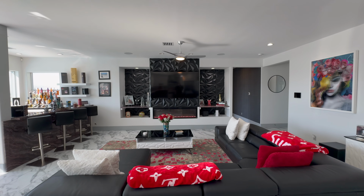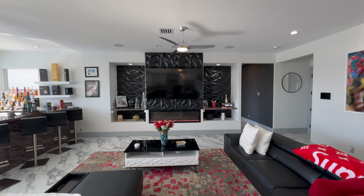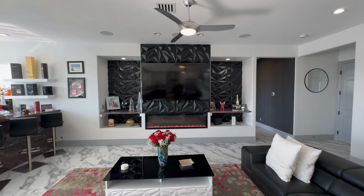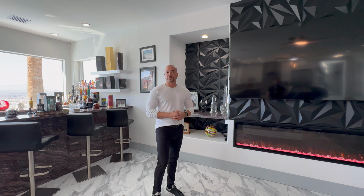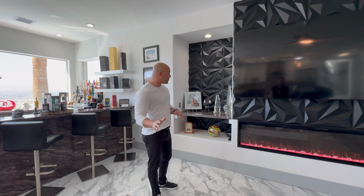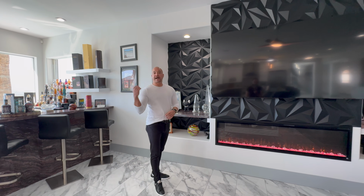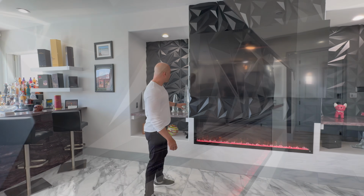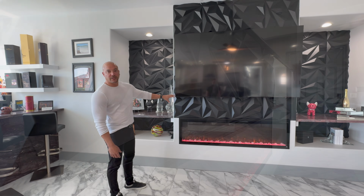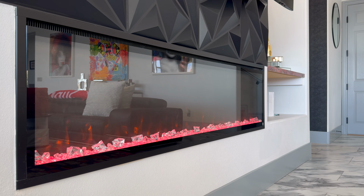Now we come into the family room area, and this is pretty neat. We have 5.1 surround sound, and of note, you'll notice throughout the house, there's speakers everywhere. I believe it's on a Control4 system, but you have whole in-home surround sound everywhere through here. We have a nice floating marble shelf here, which matches the bar. And then we have a 3D tile accent wall in the alcoves as well as the media wall. And then of course, underneath, we have a 72-inch electric fireplace.